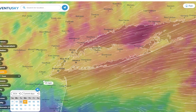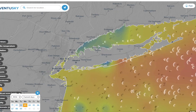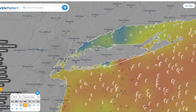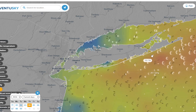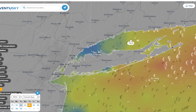Let's go to the waves now. You can see, look at this, 15-foot. This is going to be very, very bad. So this storm's definitely looking worse and worse with each model run. Not surprising. Not surprising at all. This is all going to be a very, very bad situation for tomorrow. I can't say it enough. It's going to be very bad.